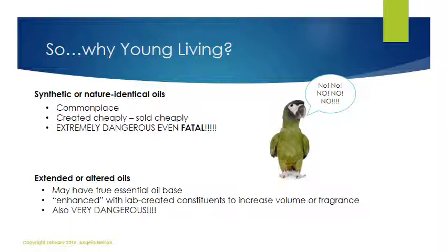Or a lot of essential oils are very expensive to make. So they may put a little bit of real essential oil in there, and then they extend it with a lot of chemicals. And even if there's a little bit of real true essential oil in there, the United States marketing says, and I don't know about other countries, but I do know that the United States has no regulations when it comes to marking it. As long as there's a little bit in there, it can say on the bottle 100% natural.